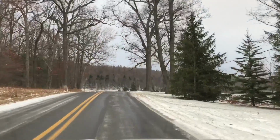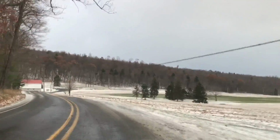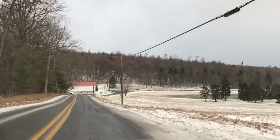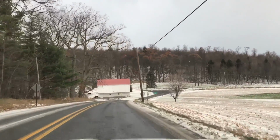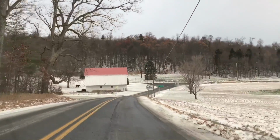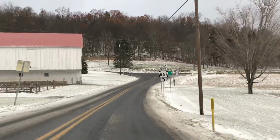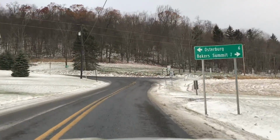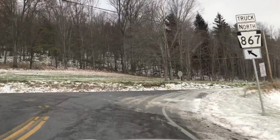So we are near the base of the mountain right now, and we're going to start up toward the top. Once we get to the top, we're probably going to get out and get some good shots of both sides. So from the top of this mountain, you can see a lot of the cove really well. And you can also see the other side over toward Osterberg.